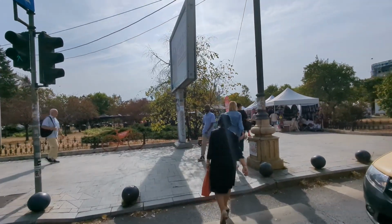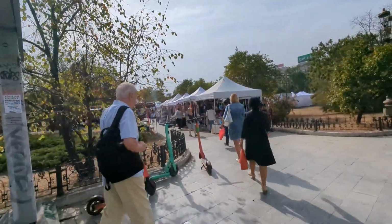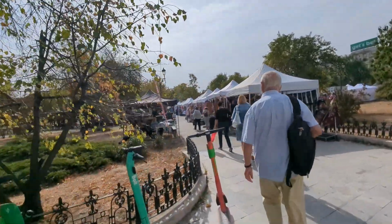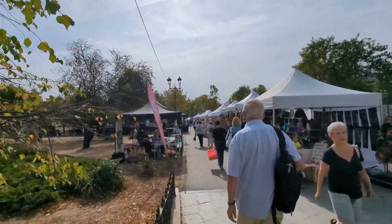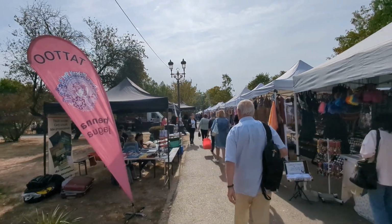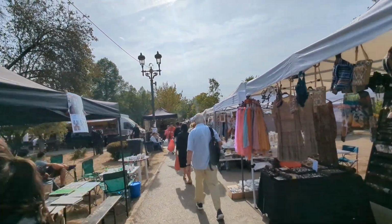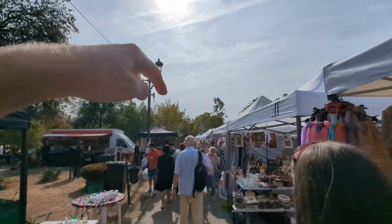What we didn't know they were going to do today is actually have what looks to be a bunch of vendors out. So if this is a regular, everyday occurrence, please let us know in the comments. If not, today is Friday, so maybe it's a weekend thing. Either way, we're going to just take a real quick walk through here. We're heading over towards a fountain, which is way down there.